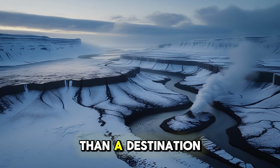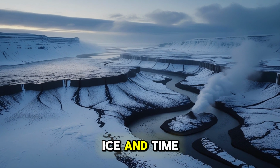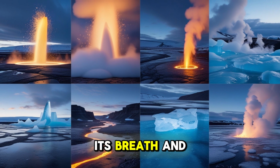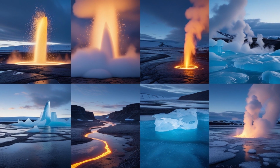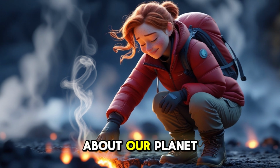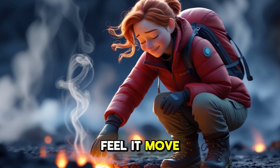Iceland is more than a destination. It's a story written by magma, ice, and time. Here, the earth reveals its bones, its breath, and its fire. From every geyser to every glacier, it whispers truths about our planet. And if you listen closely, you'll feel it move.